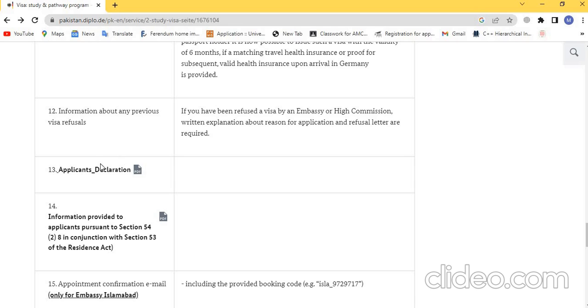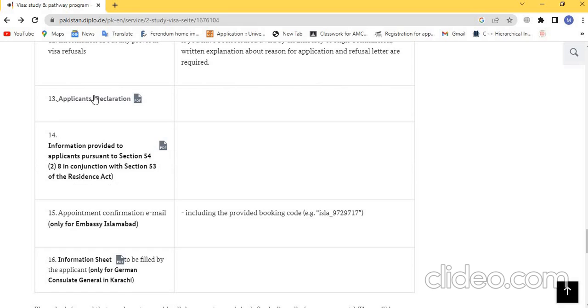So at number 13, there is one more application, the declaration letter by the German embassy. So just open that letter.